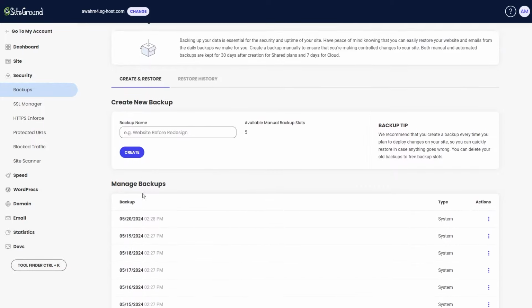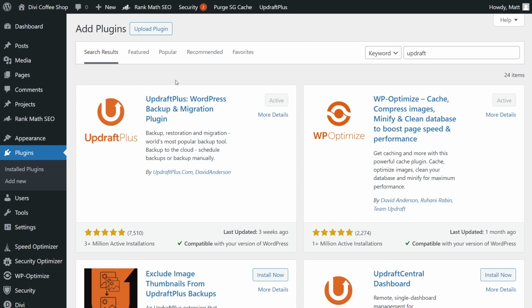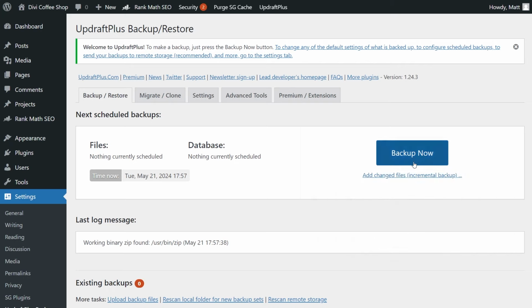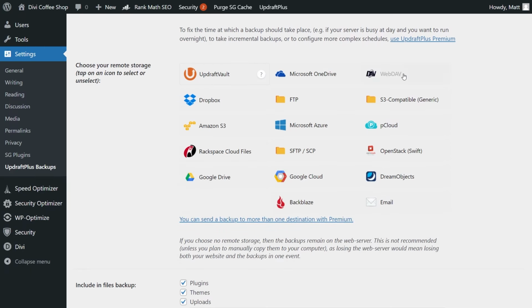So as you can see right here, we have a couple of different backups already created. So this is really nice. But the nice thing about UpDraftPlus is that it really gets into the nitty-gritty. And it's as simple as pressing this backup button right here. Or you can actually set up a scheduled backup if you would like. You can back up your files and your database independently, and you can retain as many as you would like. And you can actually decide where you want it to be stored.